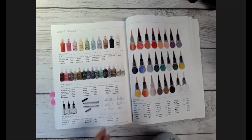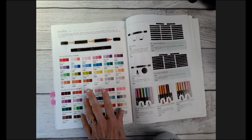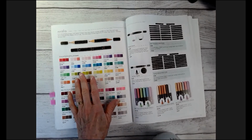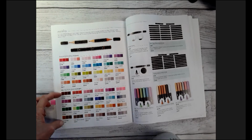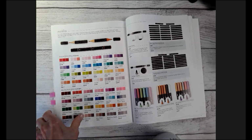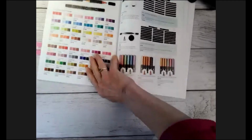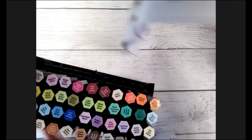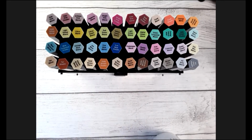Now we're going to go back a page. This was a really popular addition last year, which were the Spectrum Noir Tri-Blend markers. We had the essentials. We had 24 new markers along with black and a blender. Well, this year we have 24 new ones. These are the deep blend markers. And I now can have all of these markers in one spot so that I can pull out what I need.